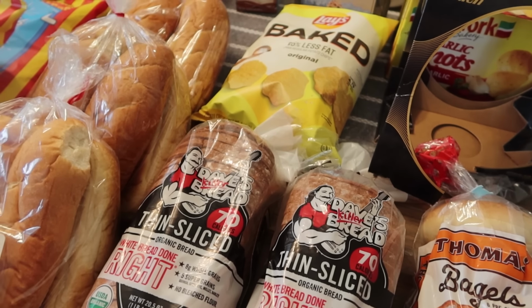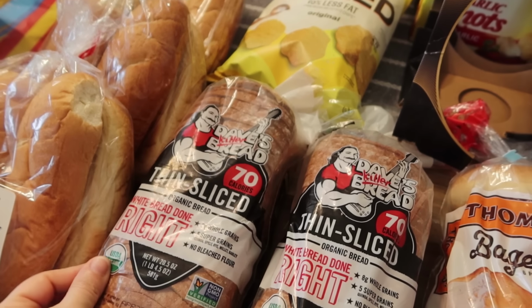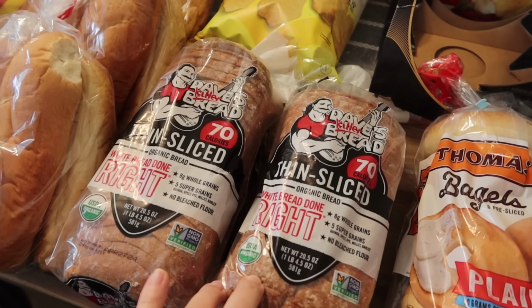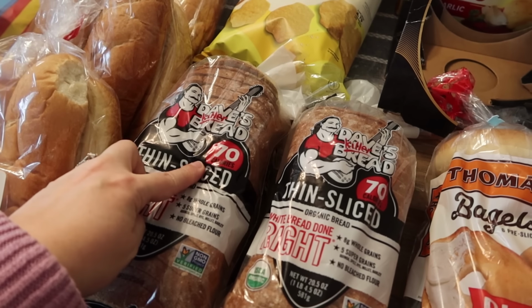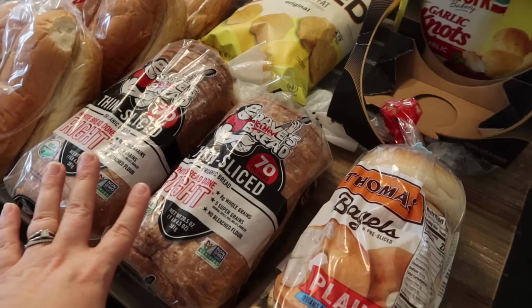I'm gonna try to make do with as much of what we have on hand, so we're not moving with a ton of food. But I did go ahead and get 2 of these just because of the coupon, and I know we like this, and Rose likes this bread too, but it's the Dave's Killer Bread. It's thin sliced, and it's the white bread done right, so it's 70 calories per piece. So I did get these with the egg salad in mind.